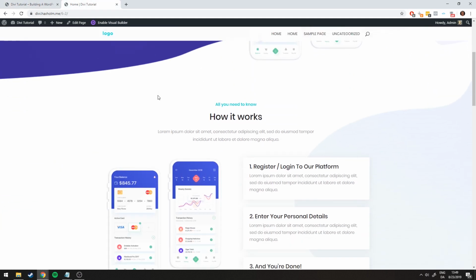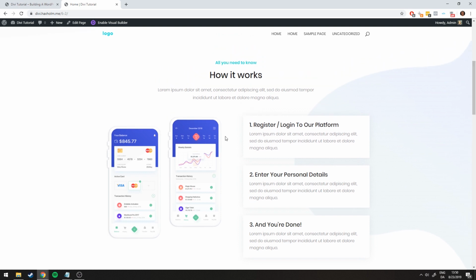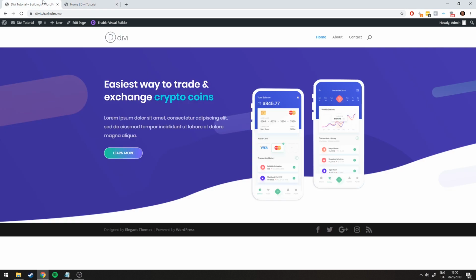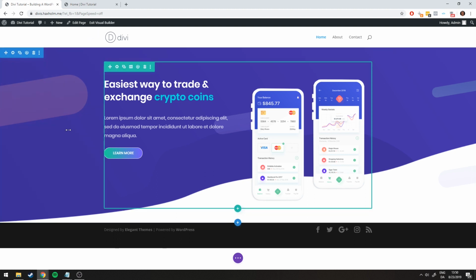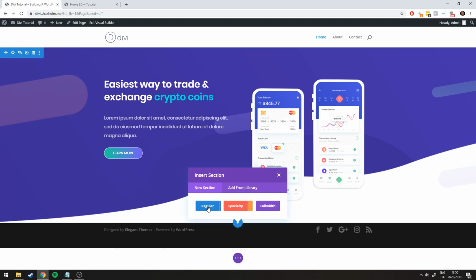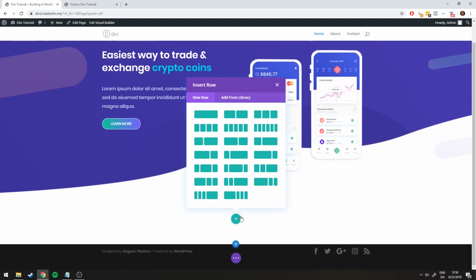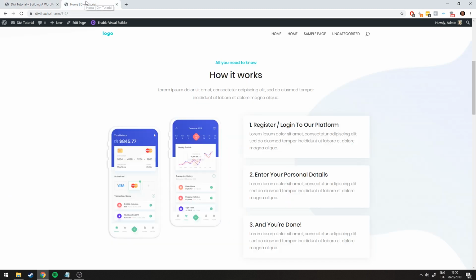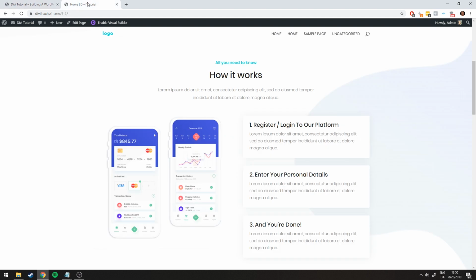Now it's time to focus on section number 2, which is this area here. Okay, so let's go back to the visual builder for this page. And we want to make a new section. So we go to this blue plus down here and go with a regular new section. Now we need to insert a row. So let's go take a look here. For this one, we will be using several rows actually.